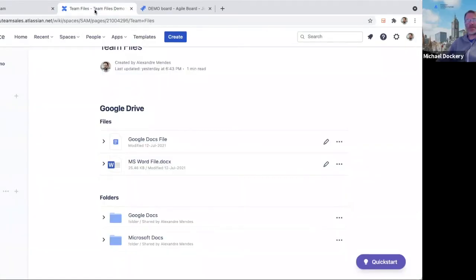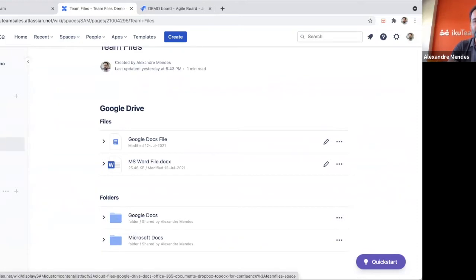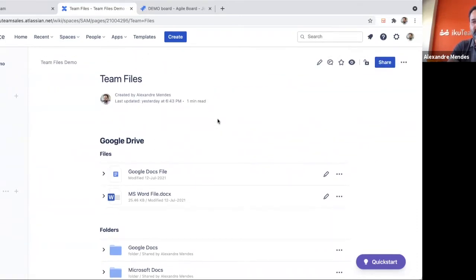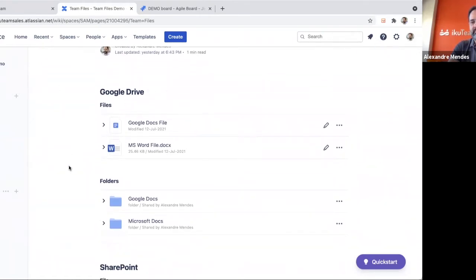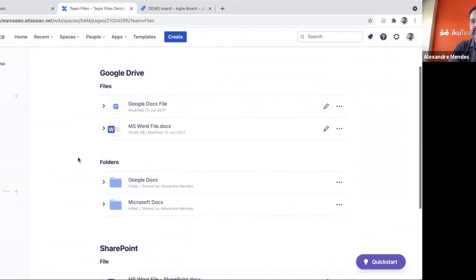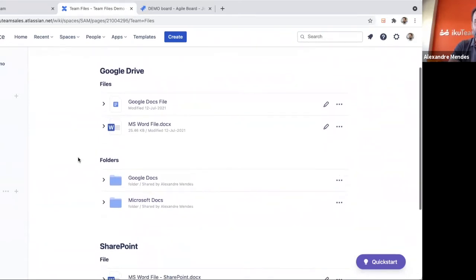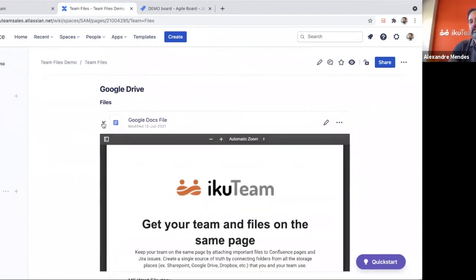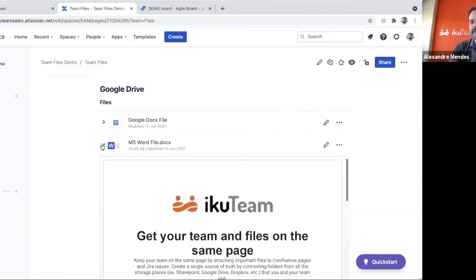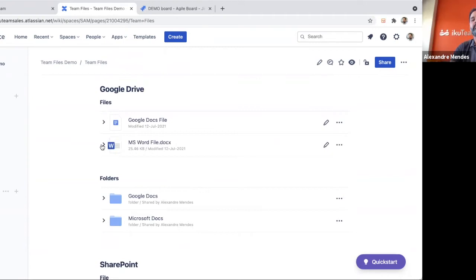Anyway, let's start with what I want to do here. We are in Confluence right now. Once everyone installs Team Files, the app will show here. As you can see, I'm in a Confluence page, and the main idea is to see files and folders connected to that Confluence page. For instance, I have one Google file, and I can preview this file directly here. The same goes for an Office file as well.